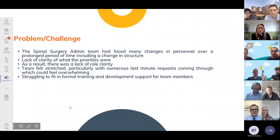Everything that was coming through as last minute requests was feeling very overwhelming, very stressful and like additional work, and members of staff were feeding back that they were struggling to fit in formal training and development, and it left people feeling not particularly satisfied in their roles. So when I came in, this is sort of the feedback I was receiving from Tanya and the team. Next slide, please.